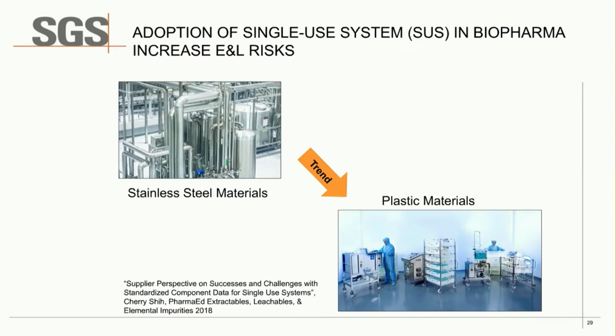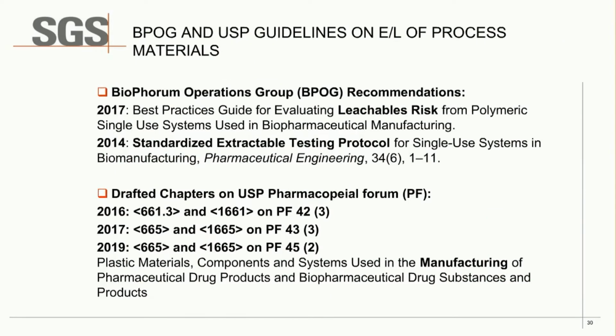Here are some regulations regarding extractable and leachable testing on plastic process material. As Ken mentioned previously, the BPOG has some nice guidance: one published in 2017, the best practice guide on evaluating leachable risk, and another published in 2014 for the standardized extractable testing protocol. The USP is also working on a draft on extractable and leachable testing for manufacturing components. The first draft came out in the Pharmacopeial Forum in 2016, called chapters 661.3 and 1661. Then in 2017, they changed the chapter names. Now they are called 665 and 1665.